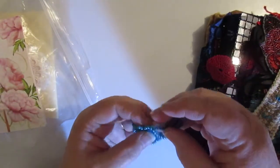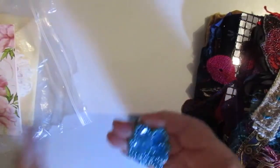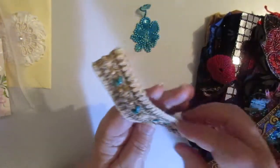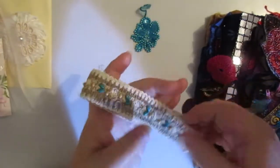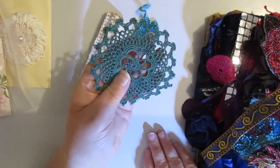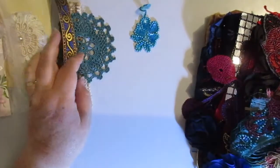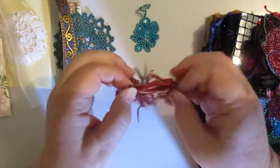Oh, look, I've got a piece of this. Look at that bit. It's really soft. Really pretty. Wow. And this piece. Oh, look at all these beautiful things. Oh, look, there's a nice doily. And there's another piece of pretty. Look at that trim. Oh, my goodness. What's this? This is a tassel. Is it a tassel?